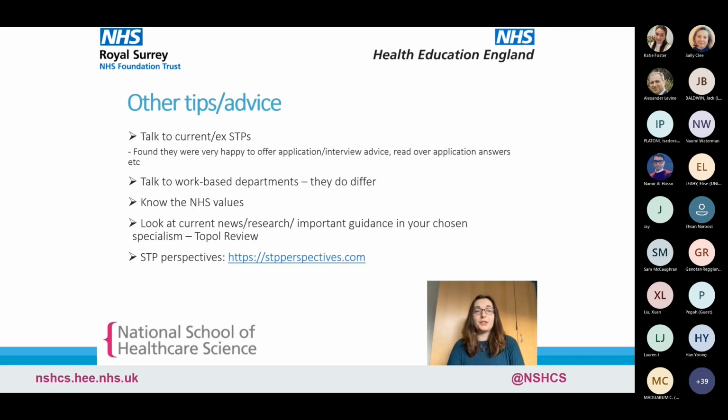Also, I think it's quite important to talk to the different work-based departments. I've given you an overview of what we do here at the Royal Surrey, but lots of places do different things. So getting an idea of what individual departments do is really important.